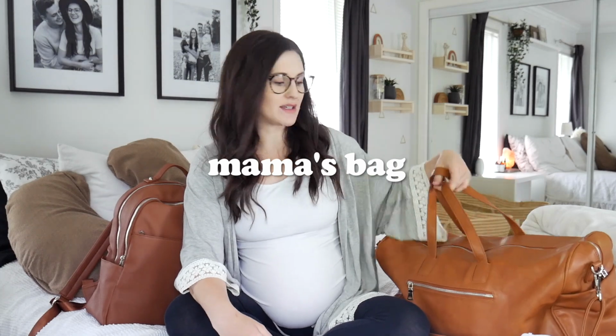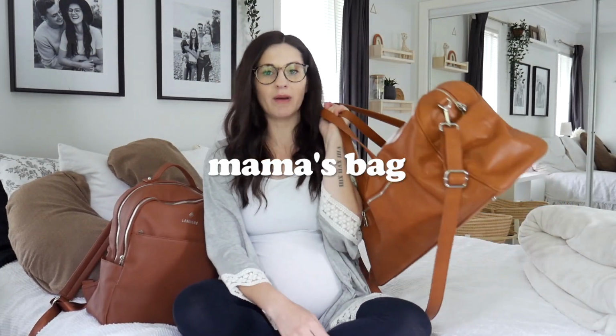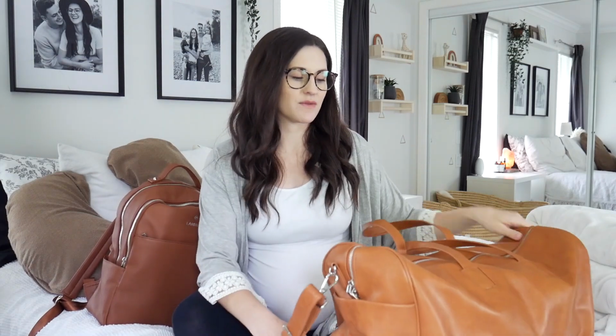Okay, so first off, I'm gonna start with my bag. This is a really awesome duffel bag. I've had it for over a year now, and I love it. It's from the company called Orb. I have not been able to find the brown one online, but I have been able to find a black one. So it's a really nice duffel.